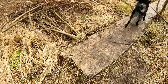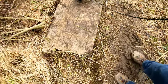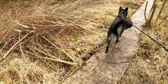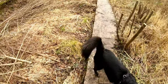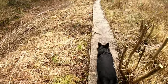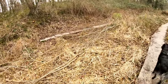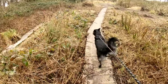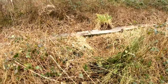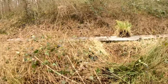Whoa, it's really slippy. Tell you what, it's one thing trying to keep upright in mud like this, never mind 30 kilograms pulling you in one direction. But look, I've never noticed this. As far as I know, this has been buried for a long time. So would this just have been a wharf? I don't think there was a lock here, unless I'm mistaken.